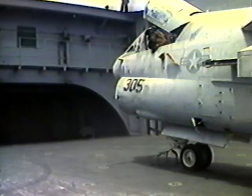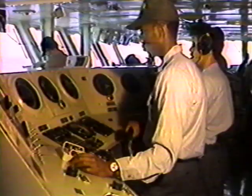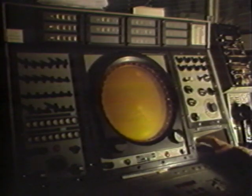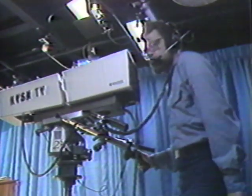Now, while we wait for the strike group to return, let's learn more about the USS Carl Vinson. The ship was commissioned in 1982. A Nimitz-class vessel, she's nearly 1,100 feet long and displaces 91,000 tons. The air wing is made up of 85 to 90 aircraft, and there are over 5,000 men supporting the operations on the deck, or working radar screens, or supplying everything from food to dental care to television.